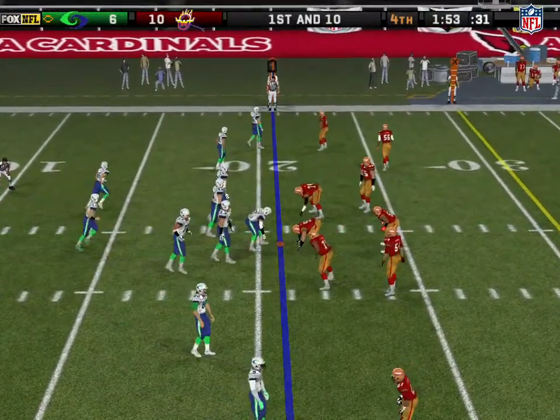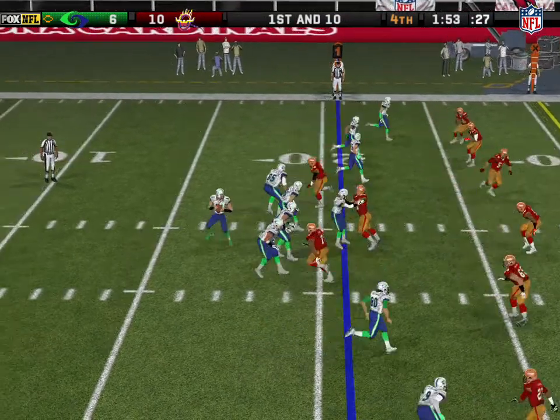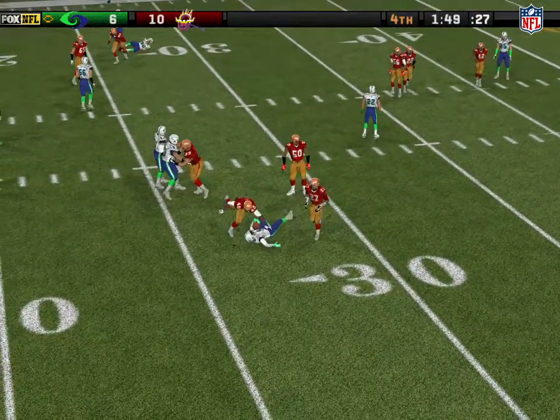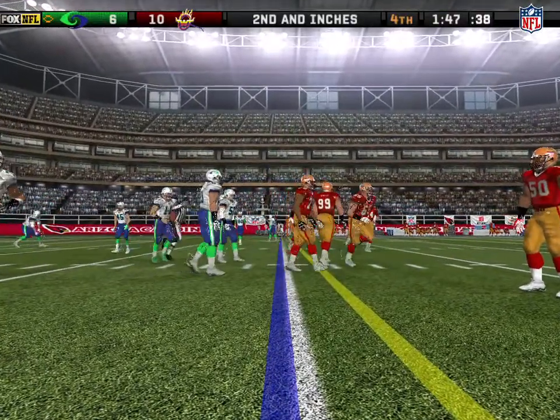First and 10. Number 11 spreads them out. He'll pass on first down. Throws it right on target to the wide receiver. Number 40 comes up to make the play at the 30-yard line.